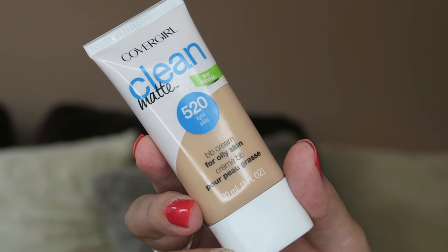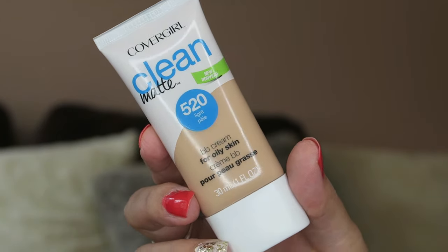I'm going to do half my face with a face brush and then half my face with a beauty blender. So let's just start with the beauty blender first. Oh, I should have shaken that. It's separated. Okay, so first impression number one, shake it up. Before you use it, shake it up. Especially if it's been sitting for 2 months on your vanity. So from everything I've heard, this is really good for oily skin and it's supposed to be full coverage, so we'll see.